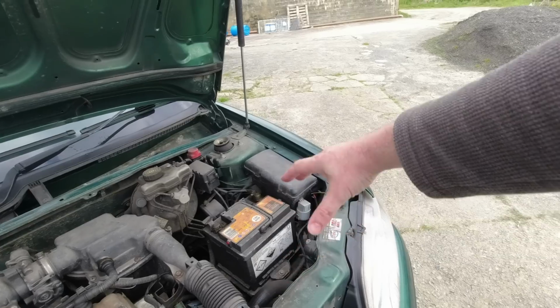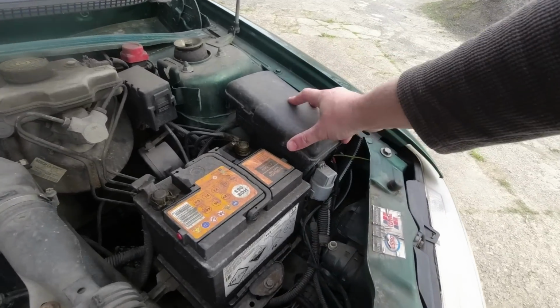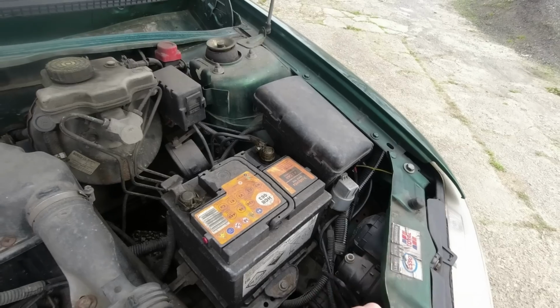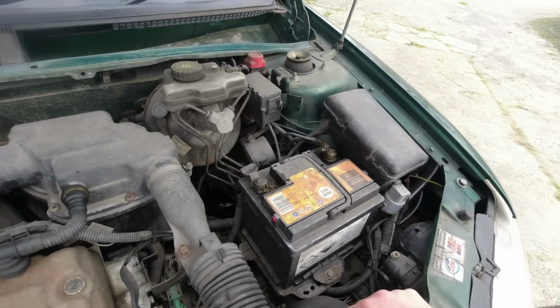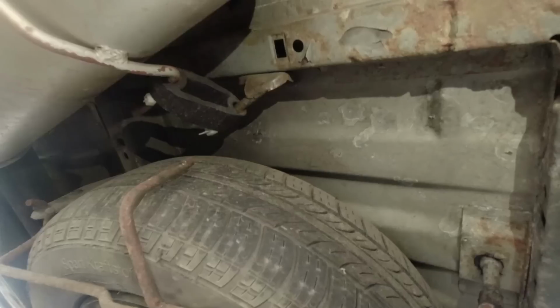So you're gonna have to take the battery out. I think this is all the fuse box. That's going to have to come out. That is going to need some welding. Not ideal. Underneath, it doesn't seem too bad actually. Let me grab a torch and I'll try and show you what the underside is like.